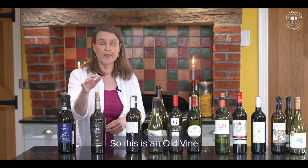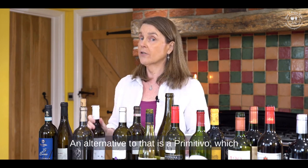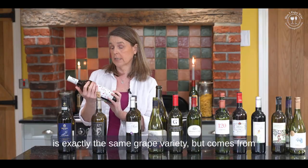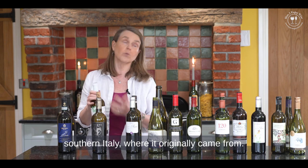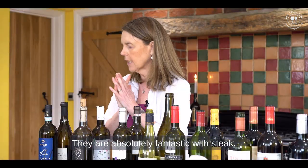So this is an Old Vine Zinfandel from Lodi in California. Absolutely adore Zinfandel. An alternative to that is a Primitivo, which is exactly the same grape variety, but comes from southern Italy, where it originally came from. They're absolutely fantastic with steak.